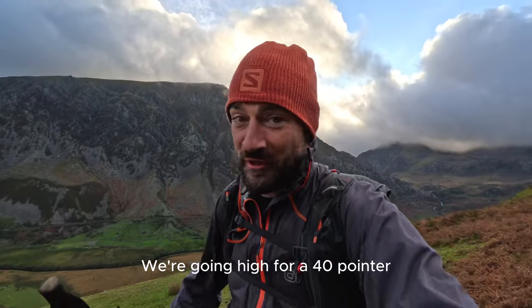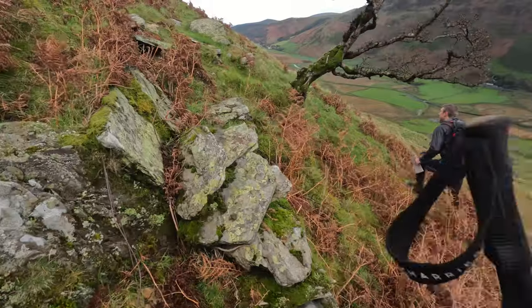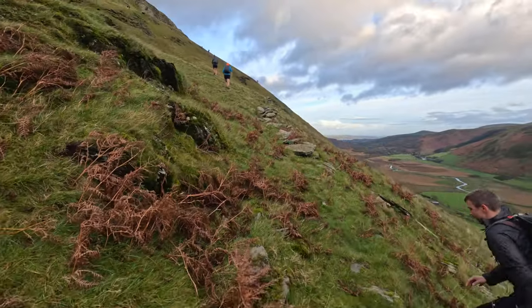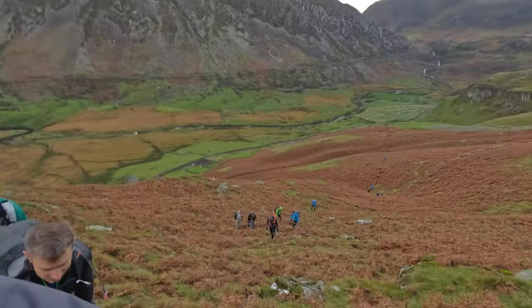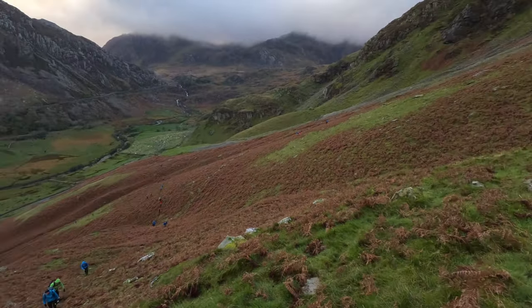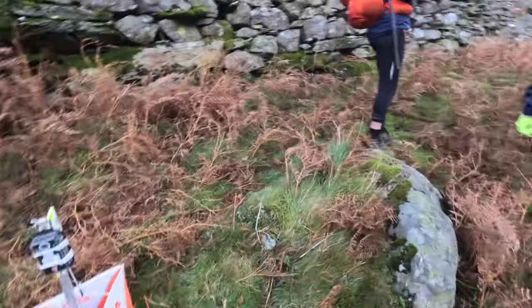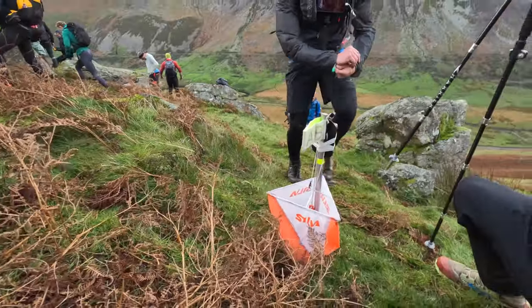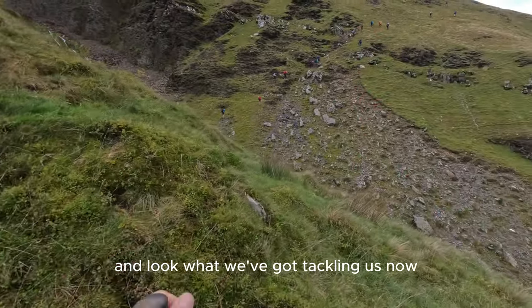Going high for a 40 point. 50 points is a maximum. 40's high. There's not many 40's. So far it's just relentless, it's just up and up and up, and it keeps going. Steep climb up, but we're rewarded with our first one of the day. It's getting nipped. Boom. Just got over the ridge and look what we've got tackling us now.